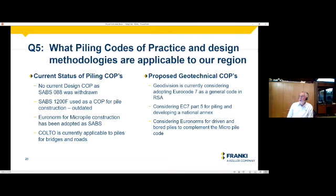The fifth basic question is, what piling codes of practice and design methodologies are applicable to our region? The current state of piling codes of practice in South Africa for both design and execution is not satisfactory, and no design code is in existence, and the only execution code of practice, SANS 1200F, is significantly outdated.